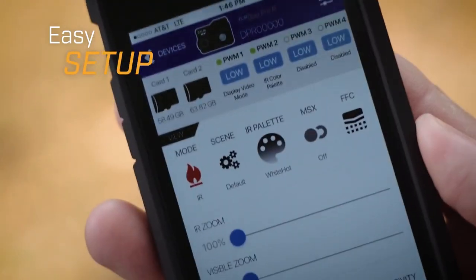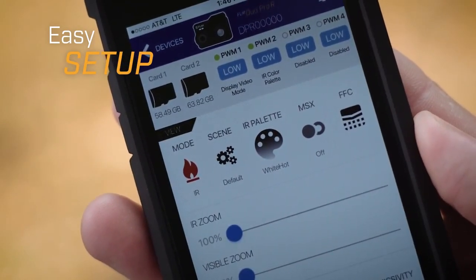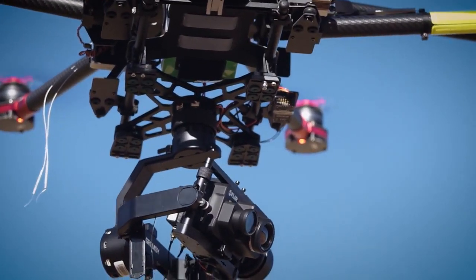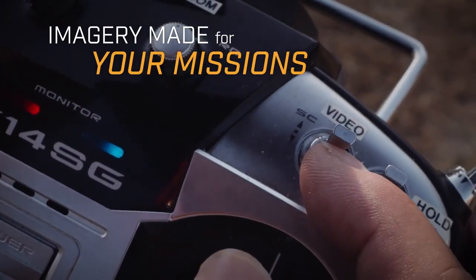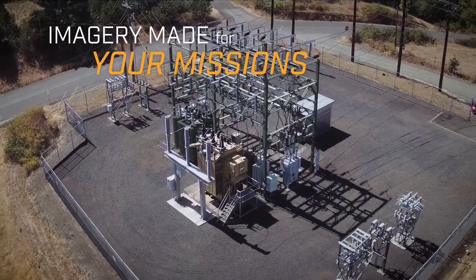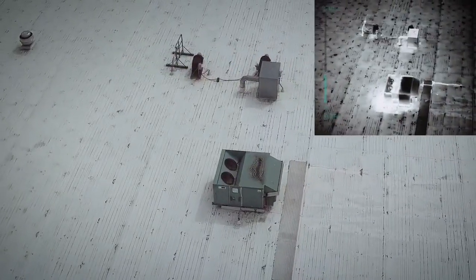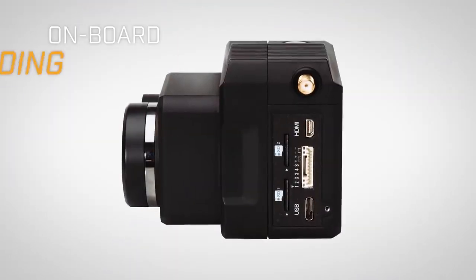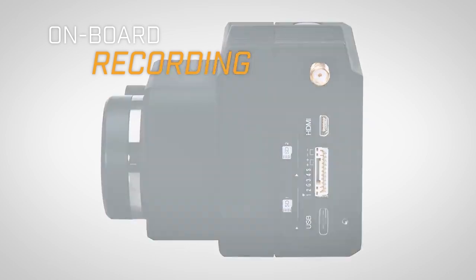safety missions. Setup's fast and easy with the FLIR UAS mobile app, and capturing imagery's point and shoot simple. Choose the type of imagery that best suits your mission. Thermal, high definition visible, or picture-in-picture. Select the imagery you want to see and record it on 2 dedicated onboard SD cards.